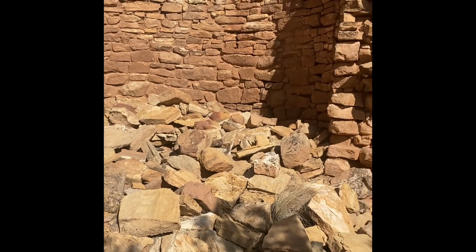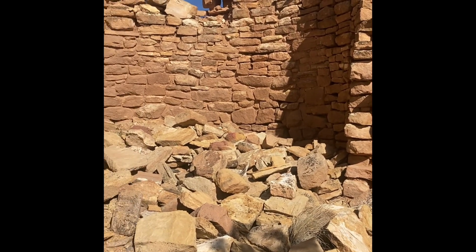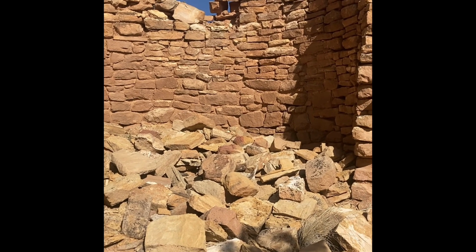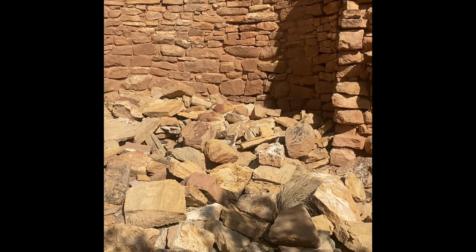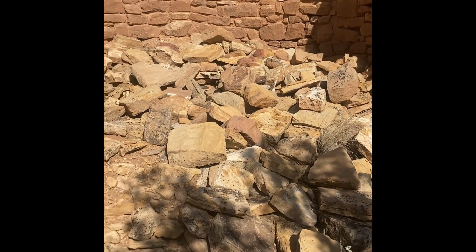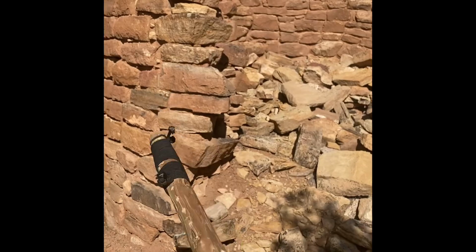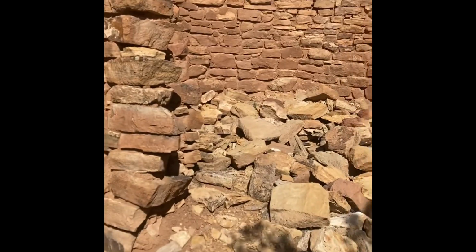But this is one of the 14 towers that's in this area, on this BLM land, monument land. So I'm going to be real careful. I'm not going to go up into there. I'm not even going to touch these rocks. It's just too pretty.